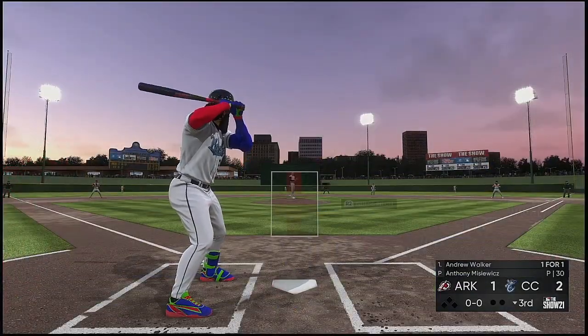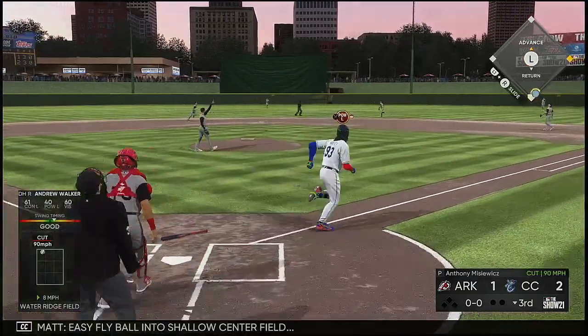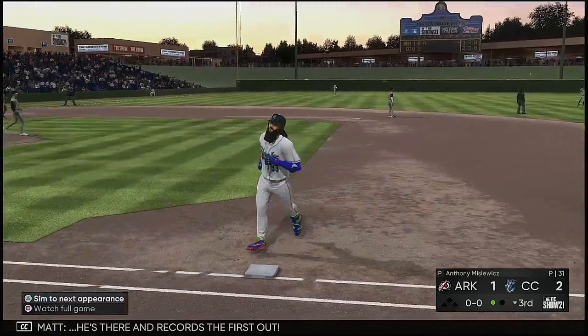Ready to go for the last half of the inning, and standing in is the DH, Andrew Walker. Easy fly ball into shallow center field. As Turris ranges into the outfield, he's there and records the first out.